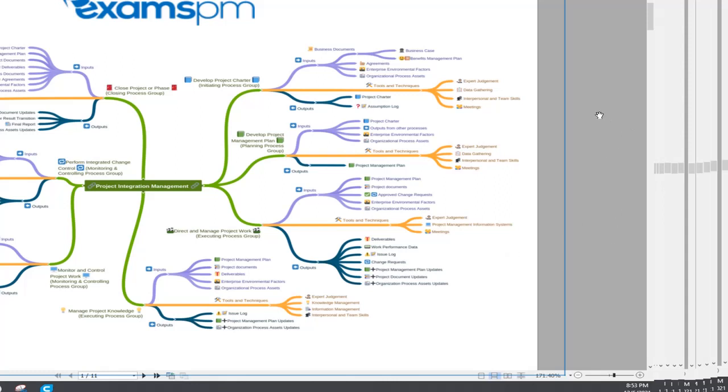So integration: develop project charter, develop project management plan, then direct and manage project work, then manage project knowledge, and then monitor and control project work, perform integrated change control, close project or phase. For the project charter, inputs are the business case, benefit management plan, agreements, EEF, OPA. Then these are the common things: expert judgment, data gathering, interpersonal skills, assumption log. So you have to check this assumption log and the project charter. These are the outputs from project charter.